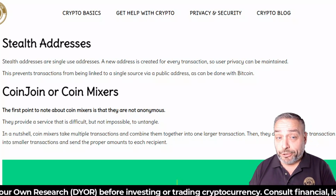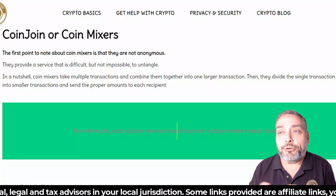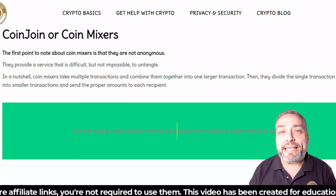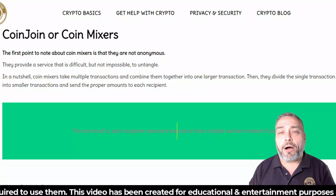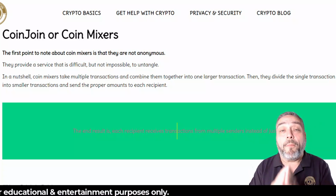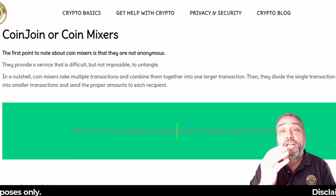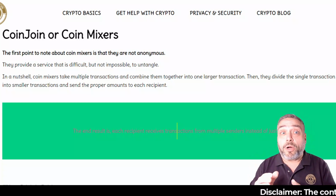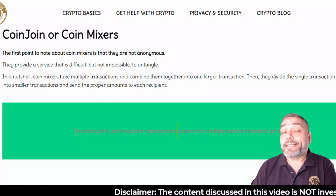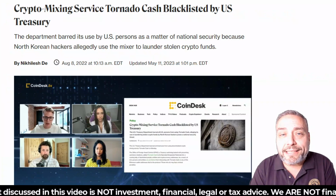CoinJoins and coin mixers. Basically what they do is everybody that wants to exchange their money puts all their money into one pot, all the private keys get mixed around, and then get shipped out. So everybody else has a different private key and a different amount, et cetera. So it's much more difficult for anyone who's tracking it, such as Chainalysis, to figure out exactly who got what. This is something that the government has taken action against not that long ago. Crypto mixing service Tornado Cash gets blacklisted by the US Treasury.